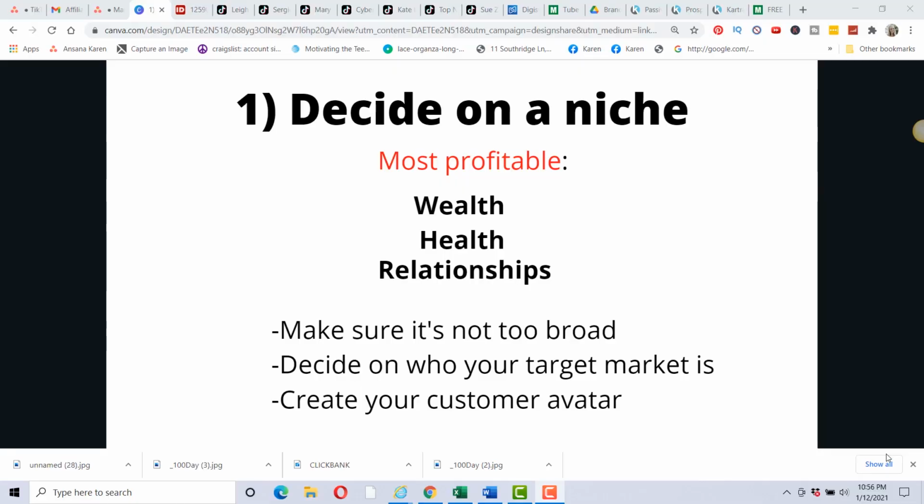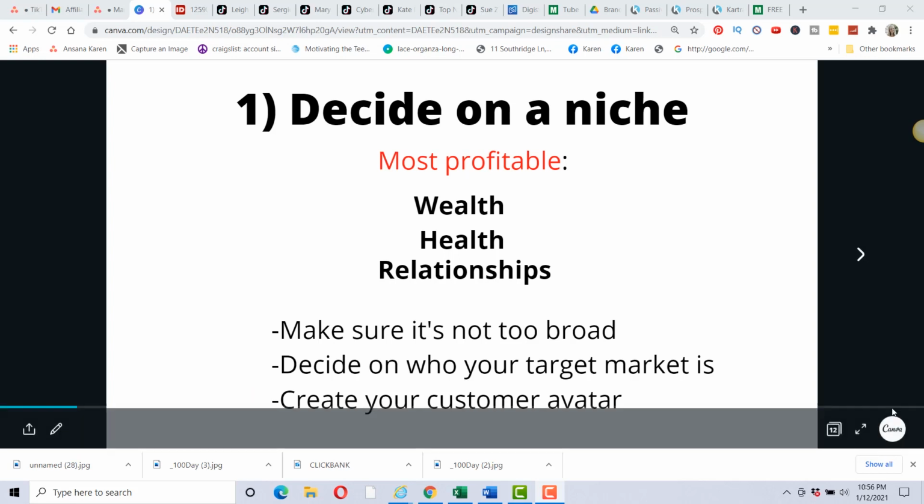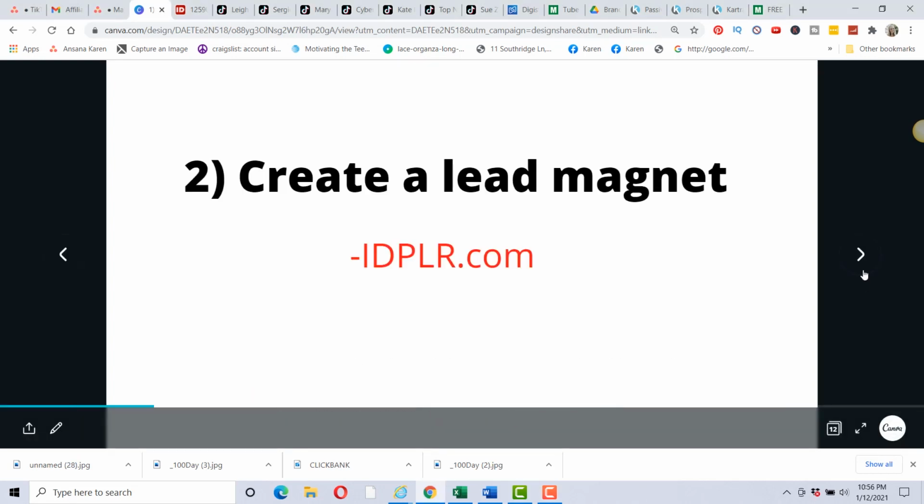Decide on who your target market is. That's super important. And also you can create a customer avatar, and that is just to describe exactly your perfect customer.